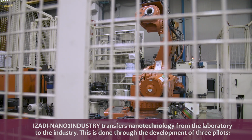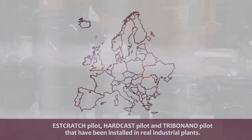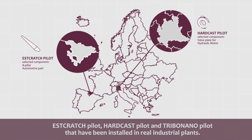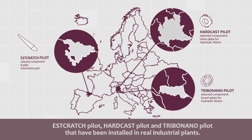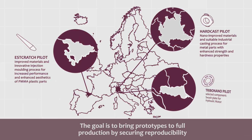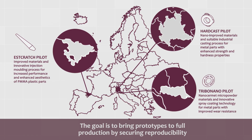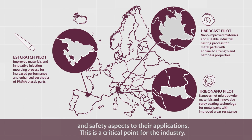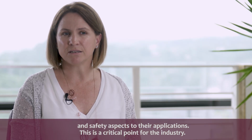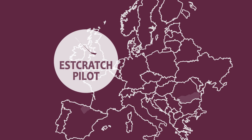This is done through the development of three pilots: a Scratch pilot, a Hard-Cast pilot, and a Tribonano pilot, that have been installed in real industrial plants. The goal is to bring prototypes to full production by securing reproducibility and safety aspects to their applications. This is a critical point for the industry.